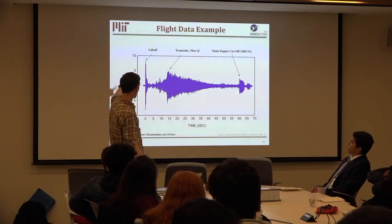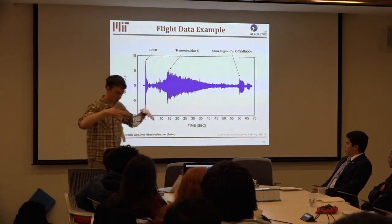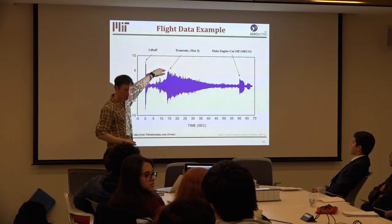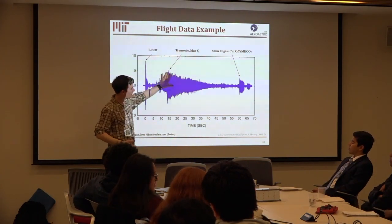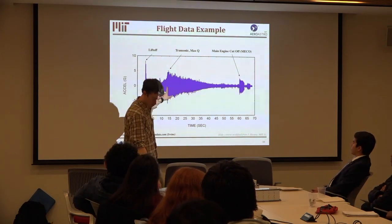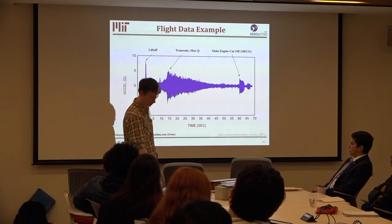And this is just another graph that shows the same sort of thing, except in terms of vibration. How much is the rocket shaking? And I think I have a better slide. But it shakes a lot at the very beginning, and then at max Q it shakes a lot because the pressure was really high, and then it sort of dies out, and then there's a shock wave when the engines turn off, in this particular example for an unknown vehicle.